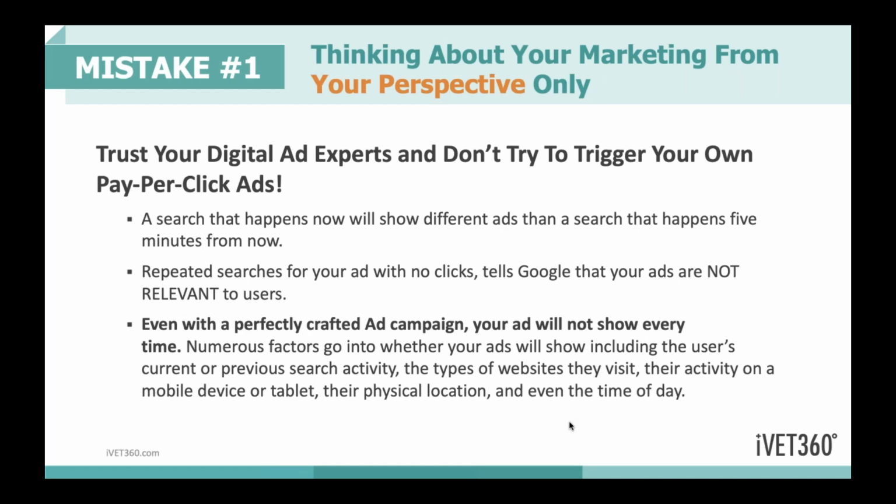What happens in a search now on your computer will be different than what happens in a search 5 minutes from now on your computer or from someone else sitting right next to you in the same location doing a search from their computer. Repeated searches for your ads with no clicks, specifically in Google ads, means you're sending data signals to Google telling them that your ad is not relevant to users, which can have a really big negative effect on the success of your campaigns. You're essentially telling Google that this is not relevant, so Google is either going to show it less or it's going to charge you more to show those ads because it thinks it's not relevant to their users. So keep this in mind.